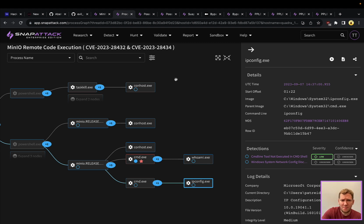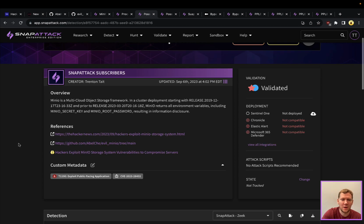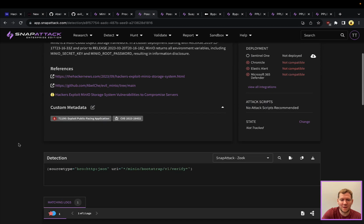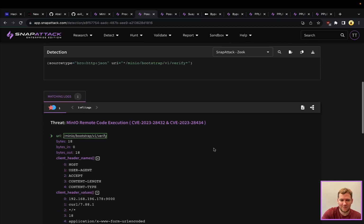So how do I detect this activity? How do I hunt for this? There are a couple of different chains and ways that we can look at this. The first one is going to be the initial CVE that's looking at that verify command. If you've got access to web logs or network data, you can look for POST requests to that verify.